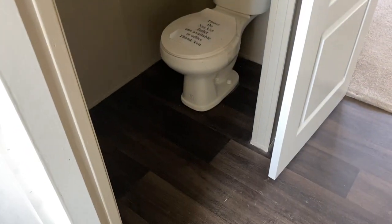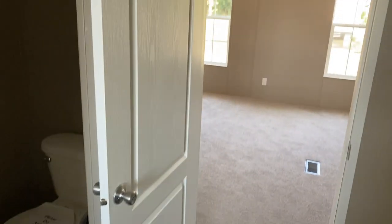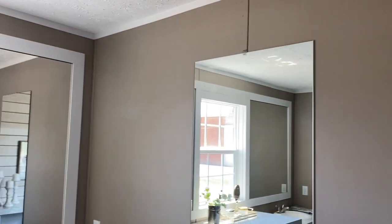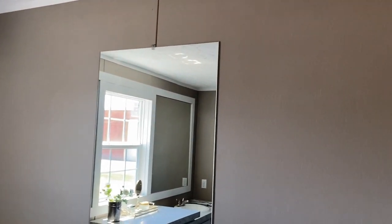Toilet is tucked behind the door. It's not a bad spot for it. I'm used to showers being there for the most part. Tucked behind the door when you walk in. Got a full length mirror. Really opens up the place.